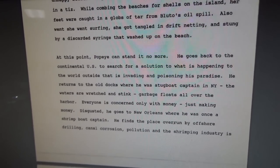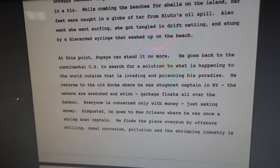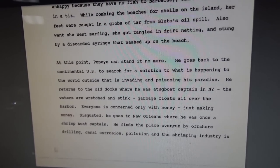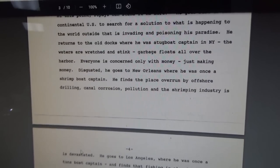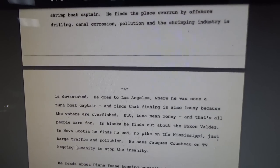He returns to the old docks where he was a tugboat captain in New York. The waters are wretched and stink. Garbage floats all over the harbor. Everyone is concerned only with money, just making money. Disgusted, he goes to New Orleans where he was once a shrimp boat captain. He finds the place overrun by offshore drilling, canal corrosion, and pollution, and the shrimping industry is devastated.